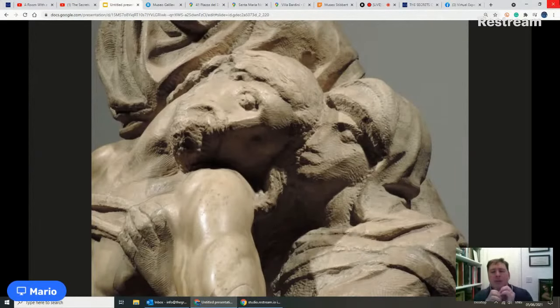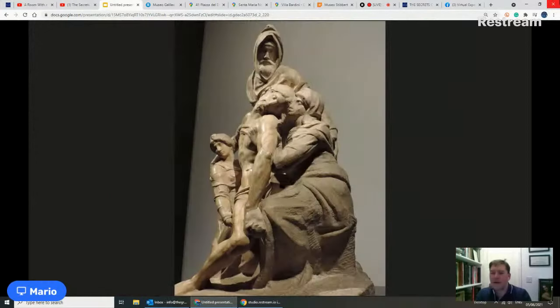And there is this element of deep sweetness in the Christ, who looks as if he's asleep, with his head against the head of Mary, who supports her son's head with her face, in a very sweet mother and son relationship. I think this moment is very deep in such a large and monumental statue.